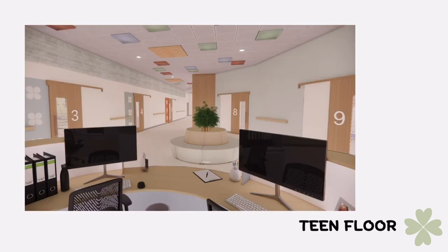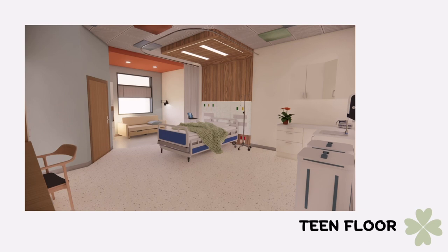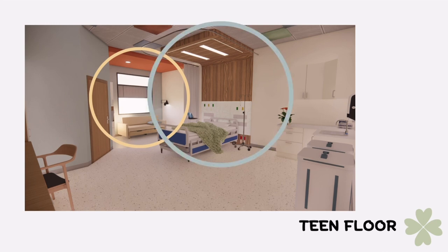And here is the view of their halls. Again, more mature decor. There is a picture of one of the patient rooms. And the inside of one of the patient rooms. Again, with the large window for that sunlight.